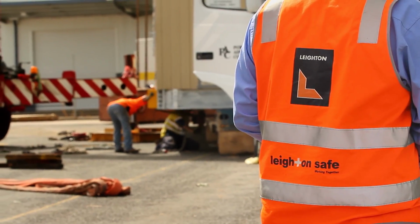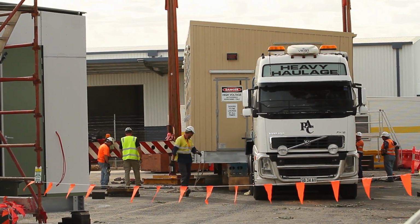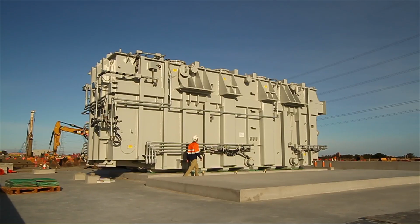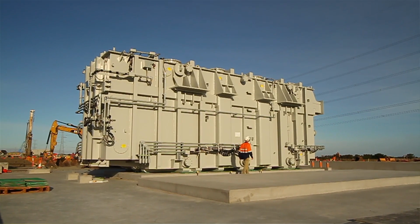Leighton contractors built 2 substations as key components of this project. One at the Macarthur wind farm site, which housed switching equipment, power conditioning and control systems, and one at Tyrone, which was the point of the connection to the national grid.